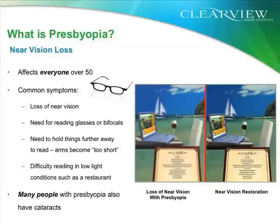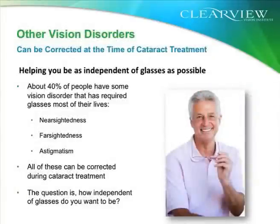The good news is that today, near vision loss can be treated along with cataracts in a procedure called near vision restoration. In addition to cataracts and presbyopia, other lifelong vision conditions can be treated at the time of a near vision restoration procedure. About one-third of people wear glasses or contact lenses because of nearsightedness, farsightedness, or astigmatism. With today's cataract and presbyopia correcting IOLs, many people who have worn glasses all of their lives can be glasses-free for all or most of their daily activities.